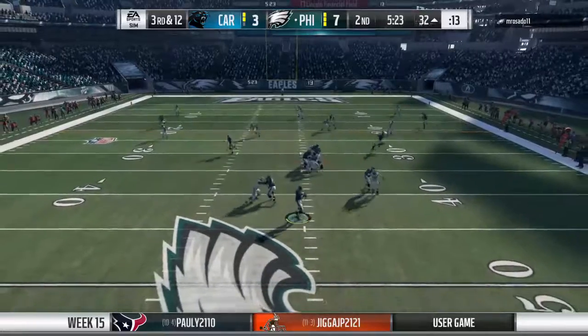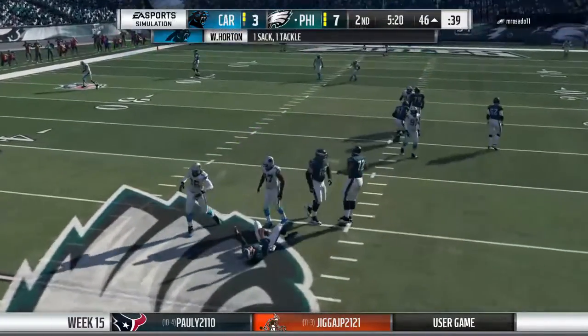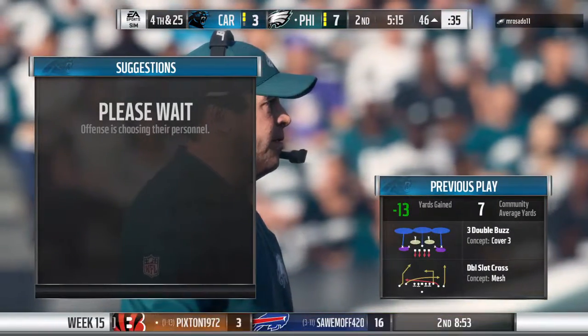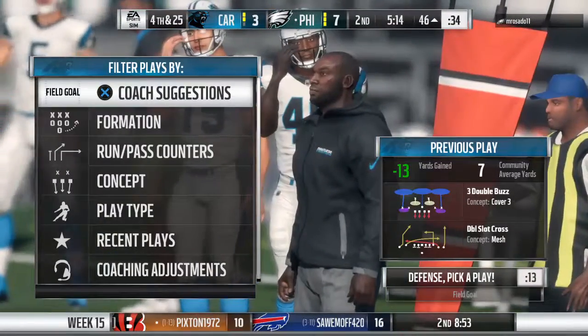Shotgun now for Wentz. Pressure comes in. He's brought down. It's a Panther sack. Wes Horton able to track him down for a loss of 13. And it'll bring up fourth down.